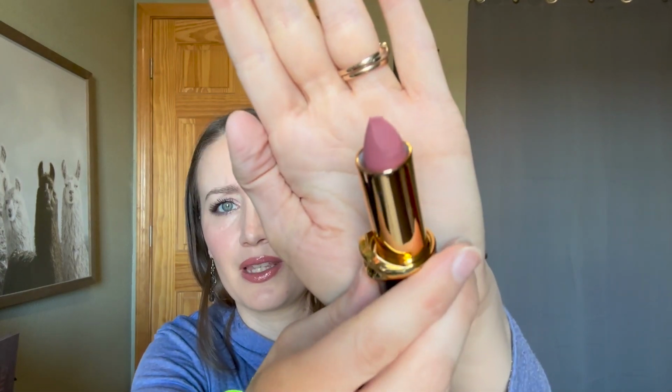Oh no, mine got a little squished. Can you see the bullet is a little smashed? I guess that doesn't bother me too much. I mean, a fresh bullet of lipstick is always very satisfying, but it's not a total problem. I'm just kind of smelling it to see. It might have a very, very slight scent, but nothing major. And that is the shade. I'm looking forward to trying it.